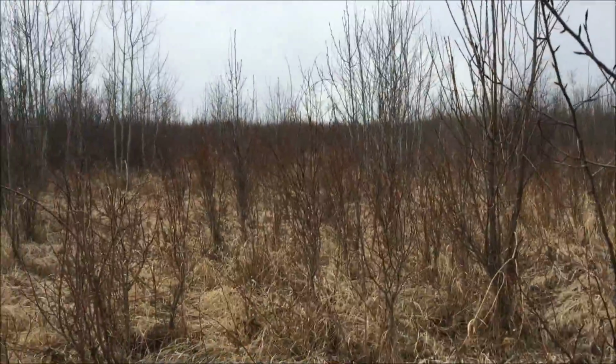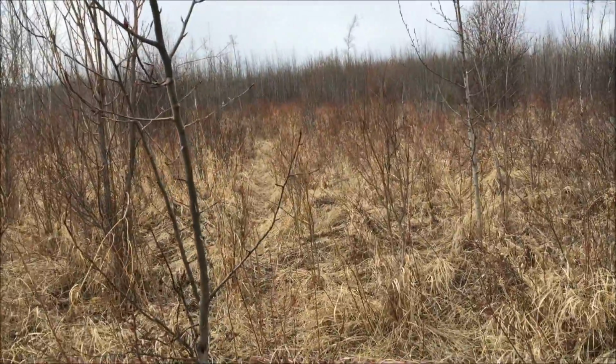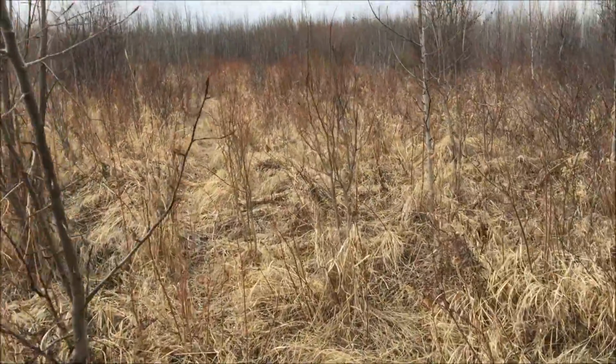This opening here is where I have another trail come through. I did work this up at one point.